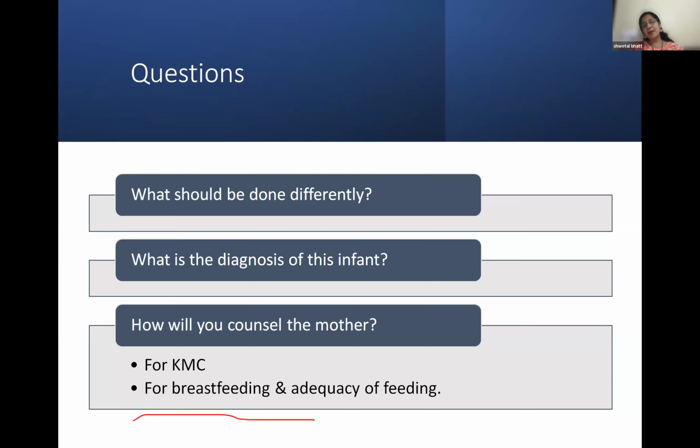So once the mother is confident, then we can discharge with a planned discharge criteria. Otherwise, what will happen? Such scenarios we have seen often. They take DAMA, and then the baby ends up in the PICU with infection, diarrhea in this summer month, with hypernatremic dehydration because of inadequate feeding, the cow milk feeding. So it is most important to counsel the mother.